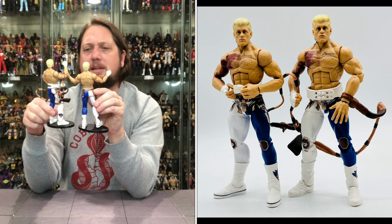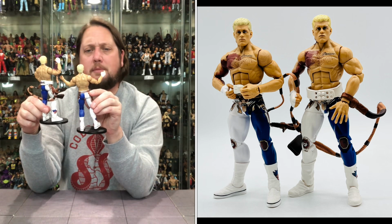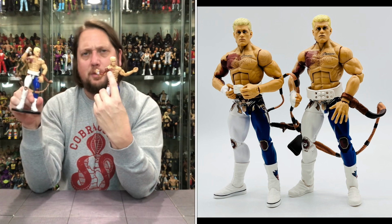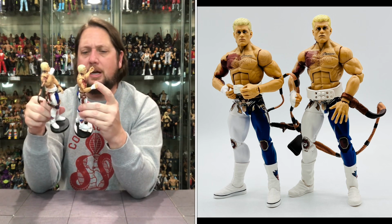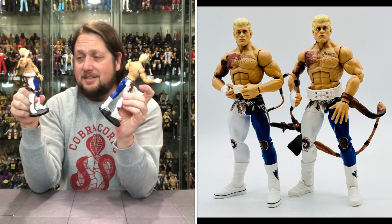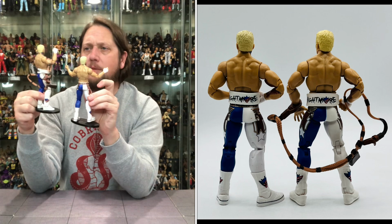But definitely a very similar figure to the last one. A little bit darker bruising here, and my bruising, your mileage may vary, goes over to the tattoo, where it doesn't go quite as far on this one. You got the different belts on these two here. We get the pinless legs on this one. We got pins on this side here. Pinless joints on the top half of the body between them.